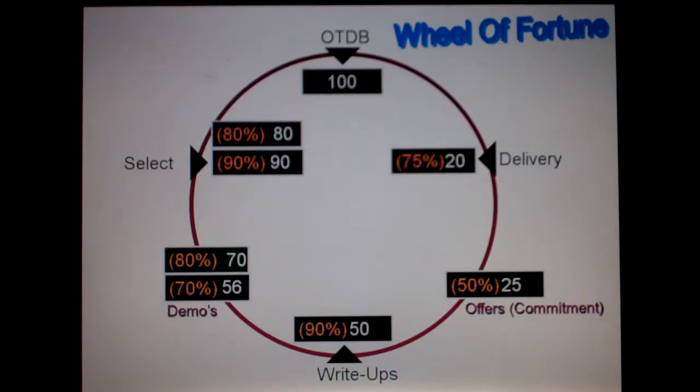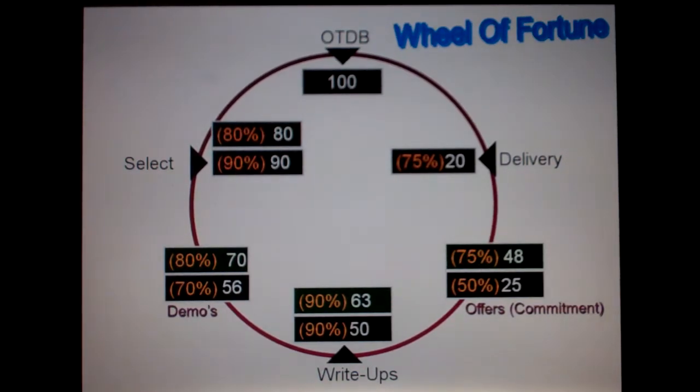Remember, math doesn't lie. Keep the numbers the same. 90% write-ups. I got 63 people on paper now instead of 50. Offers. Your offers are going to go north because more people are experiencing a really unique Nordstrom, Apple type experience, and they're going to want to do business with you. So there's more commitment there to the offers. So the offers go north. So now you've got 48 offers. 75% of the 63 write-ups is 48.